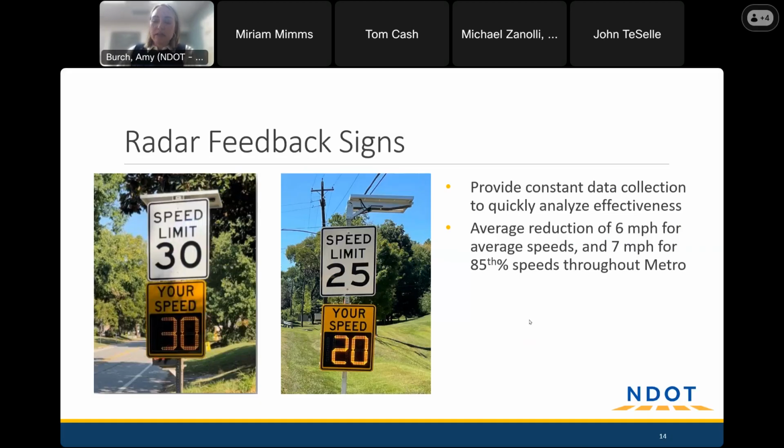So we use the radar feedback signs a lot of times on streets maybe where the vertical measures are not appropriate. For whatever reason, we can't install them because there's curves or hills. We can't put them on steep grade or in a curve, or on streets that are not eligible for the traffic calming program. So you may see them on some of your higher classification streets that may have volume that's too high, but we still want to target that speeding. Or we'll use them sometimes on streets that the neighborhood doesn't support the vertical measures or other treatments, and that's what they're asking for.